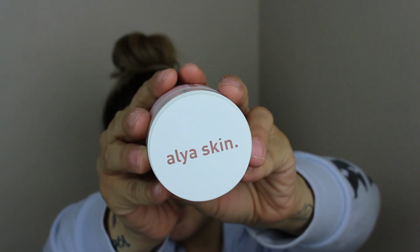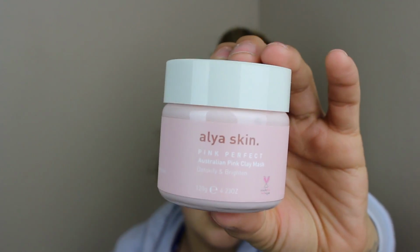Okay, so we're just gonna pop this puppy open, and I really like the packaging. This is what the mask looks like. It has the name on the lid, and then it's pink, obviously. I don't know if you guys can see that.